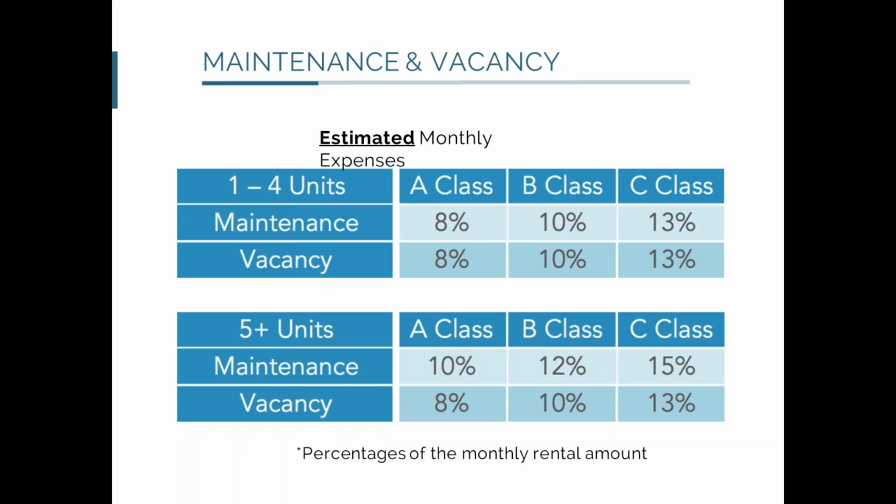So after all the studying that we did for several years across hundreds of properties, we noticed that the properties that we were managing, as well as all the teams that we manage, have fluctuating rates for maintenance and vacancy. And we also noticed that higher property classes experienced lower maintenance and vacancy. So the percentages that you see on the screen here are meant to be used in your analysis, and you'll see at the bottom of the screen, they're percentages of the monthly rental amount.